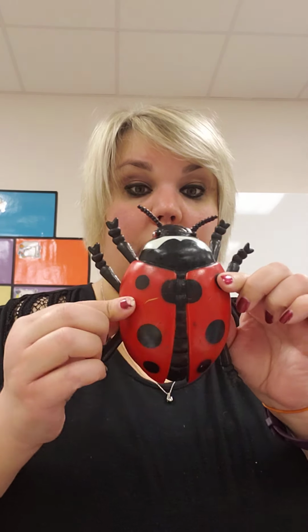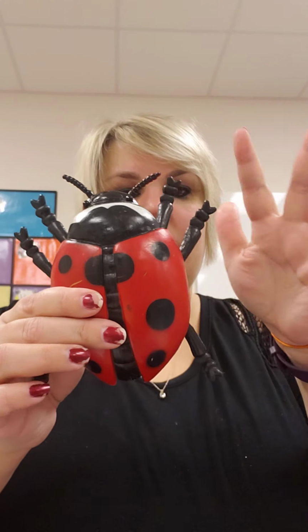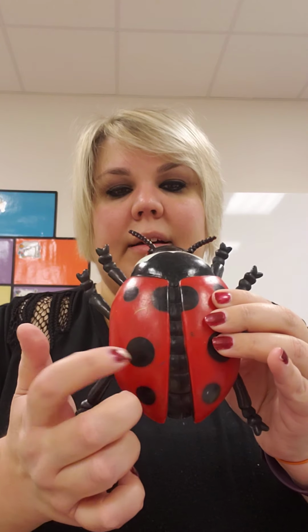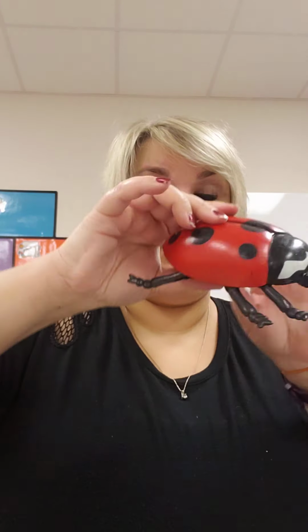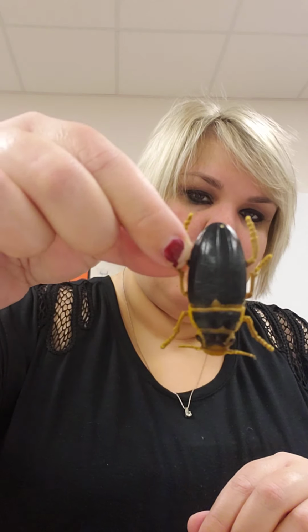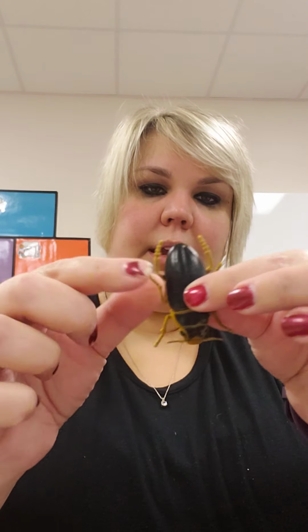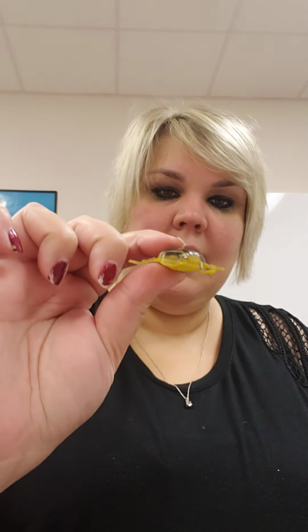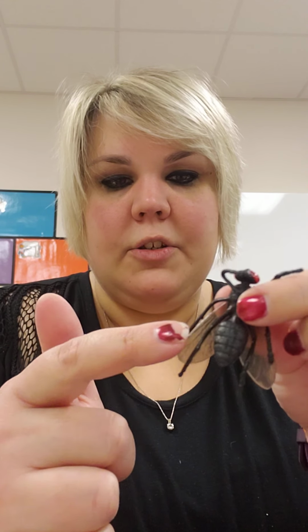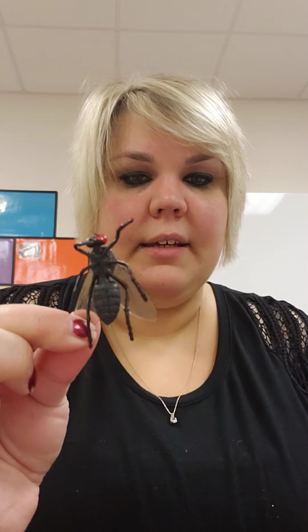Here's a big ladybug. It has six legs on it. Should we count them? One, two, three, four, five, six. Ladybugs can fly. Ladybug is an insect. This is another type of insect. This is like a type of beetle. Let's count its legs. One, two, three, four, five, six. Insect. Bzzz. It's not a bee. It's a fly. It has wings. Let's count how many legs it has. One, two, three, four, five, six.